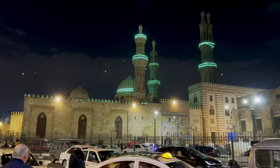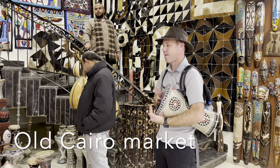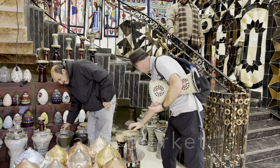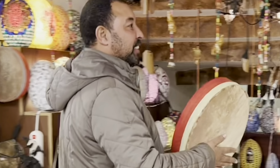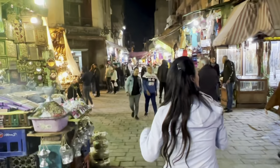One of the things you think of when you mention the word Egypt and Cairo together is the Old Cairo Market. The Old Cairo Market is located in the Islamic district of Cairo. It is said to be the oldest open-air market in the Middle East. No trip to Cairo is complete without a visit to this bazaar.